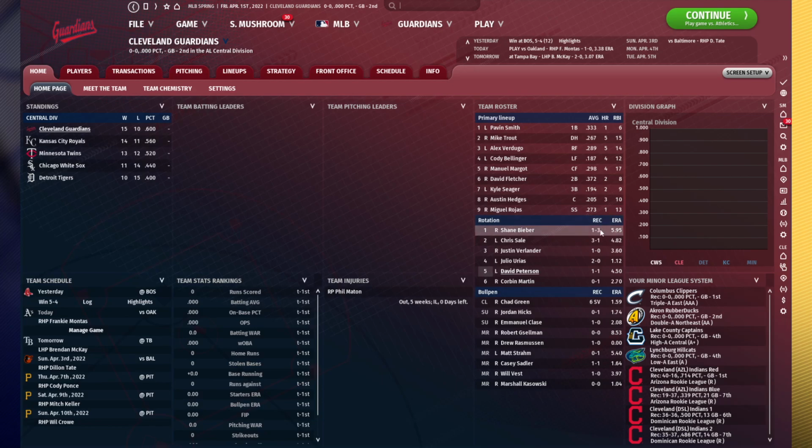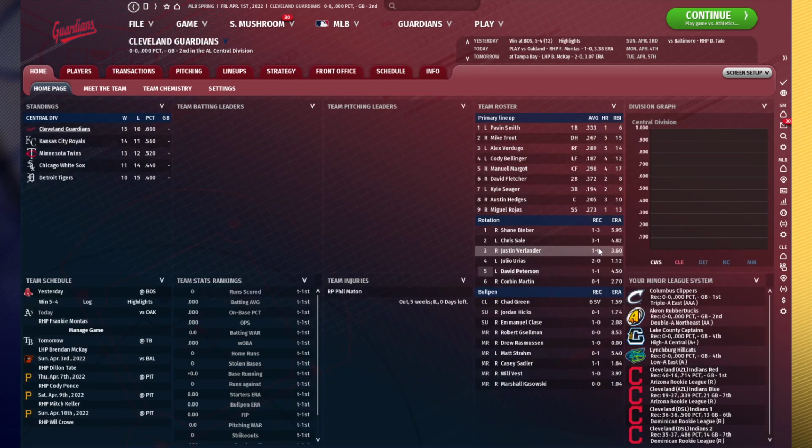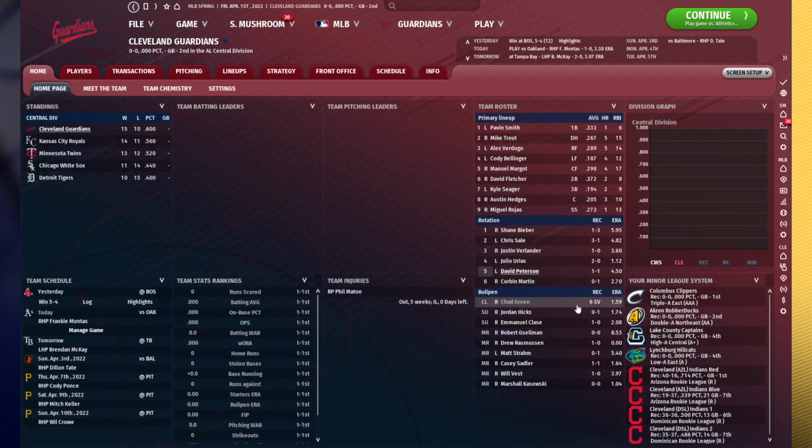Shane Bieber's struggling in spring training, as is Chris Sale. I expect these two guys to bounce back. These are some of the premier pitchers in the league. Justin Verlander having a good spring, as is Julio Urias and Corbin Martin. David Peterson kind of struggling a little bit as well.